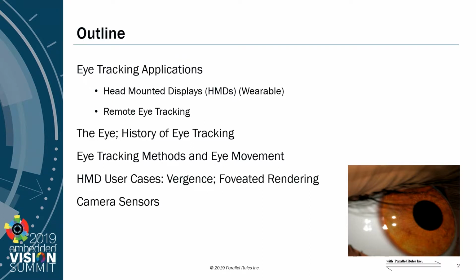Because my background is more in wearable eye tracking, I'll focus a little bit more on some applications of where you might use eye tracking in a headset, and then review very quickly what the requirements might be on camera sensors and processors in order to implement an eye tracking system.